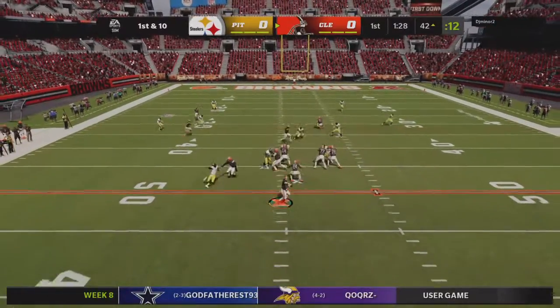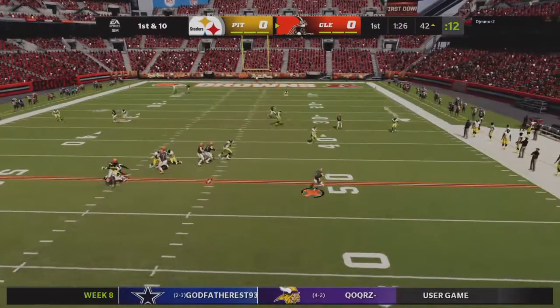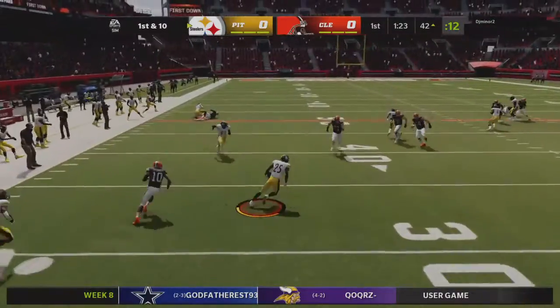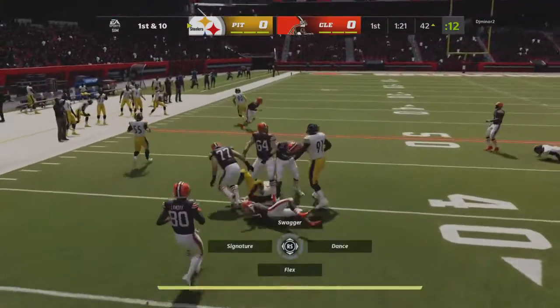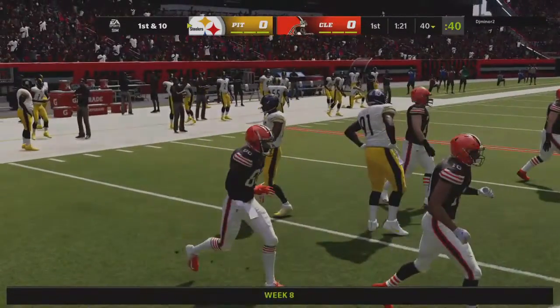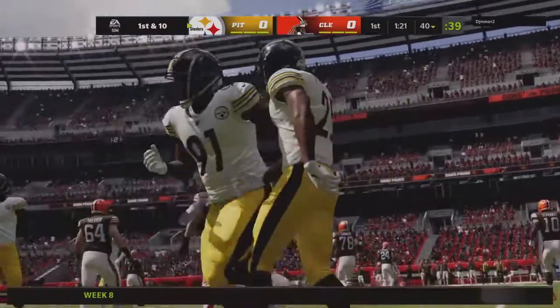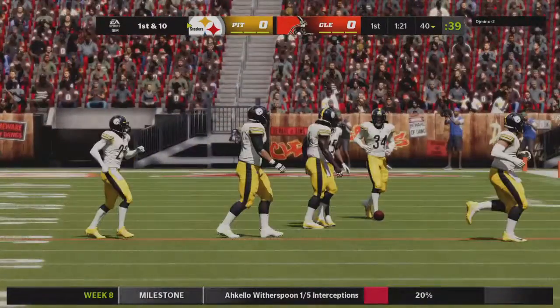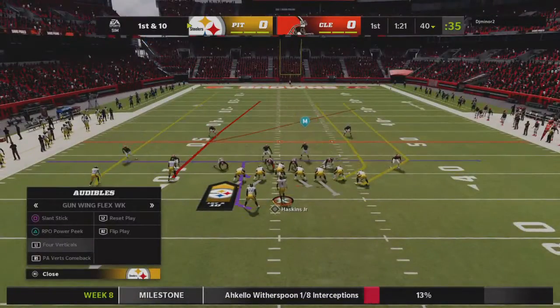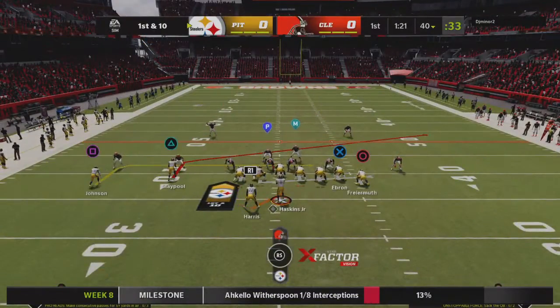On 1st and 10, Mayfield escaping the pressure right. Thrown across his body, and it's intercepted. Picked off by Minkah Fitzpatrick. And the Steelers are going to get the football here at their own 40-yard line. So this is something we didn't see at all from this offense in the victory last week. That's a turnover. They didn't have any, but giving the ball away here in the opening quarter.